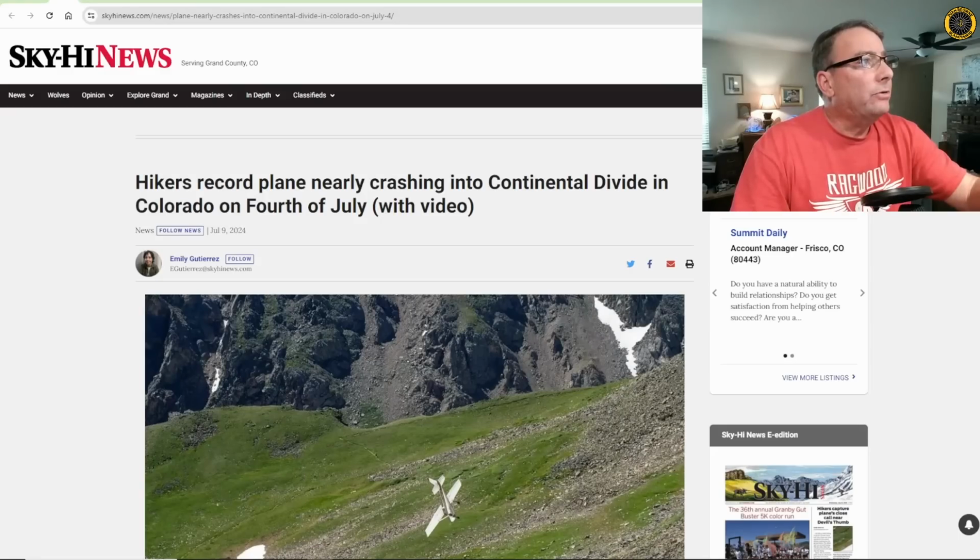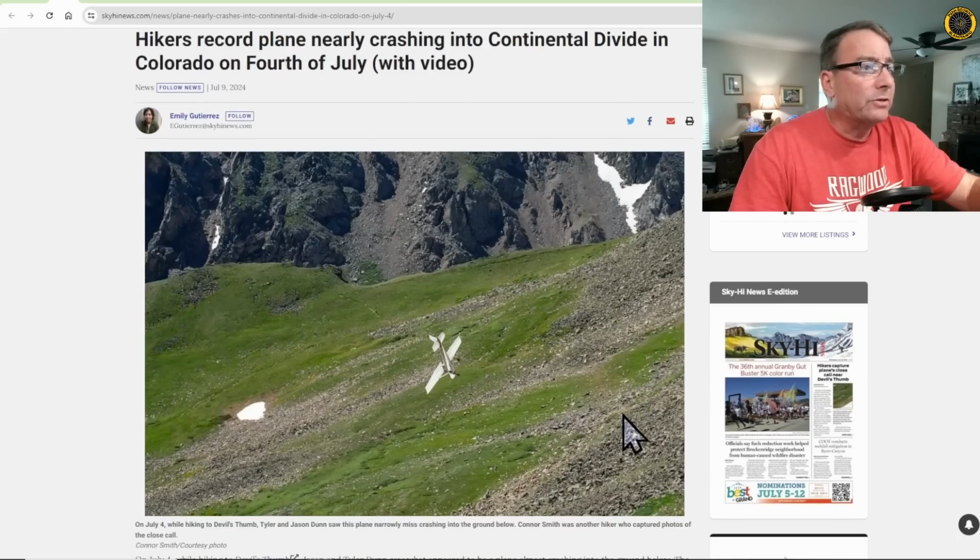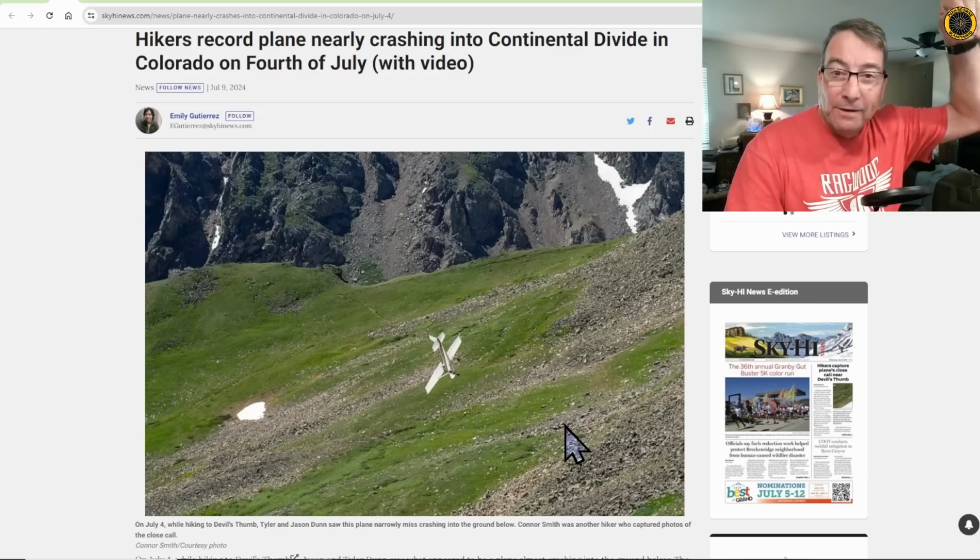Here in the Sky High News serving Grand County, Colorado, they've got some pretty amazing still photos of this incident. Again, you can see that snow reflecting off of the bottom of the wing. Note the full up elevator application here at this point. Pro tip, remember, if you are at 0G, you cannot stall the airplane. You cannot stall the airplane at 0G. You are merely falling.